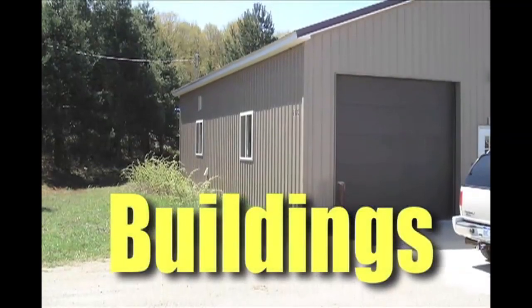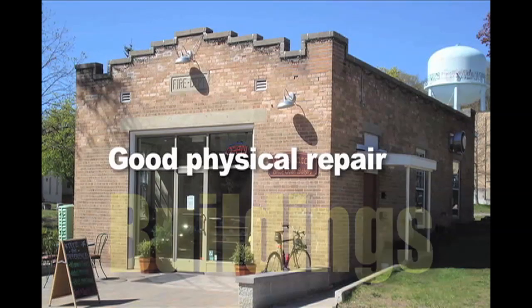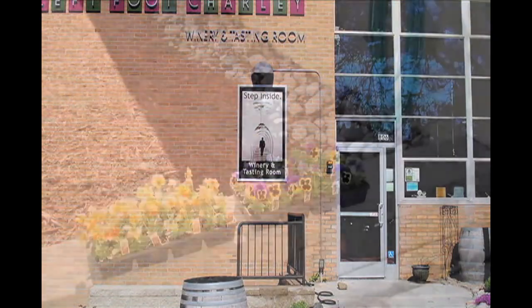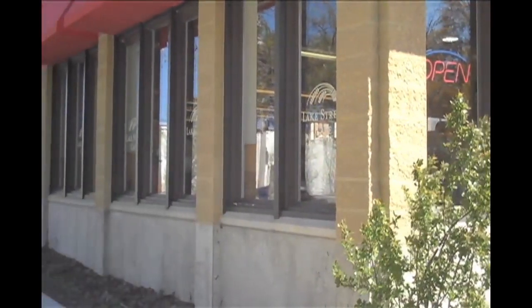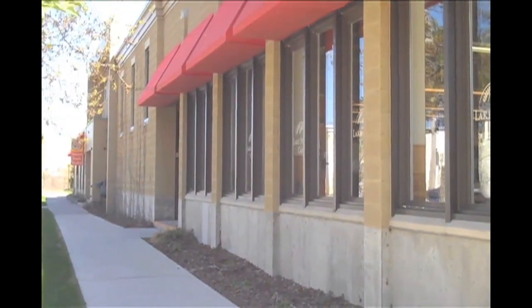The most basic requirement for a food establishment is that the building must be in good physical repair and suitable for the safe production of food. There should not be openings in the roof, walls, or foundation that would allow the weather or pests to enter. Also, the building must be of suitable size to facilitate the operation of your business.